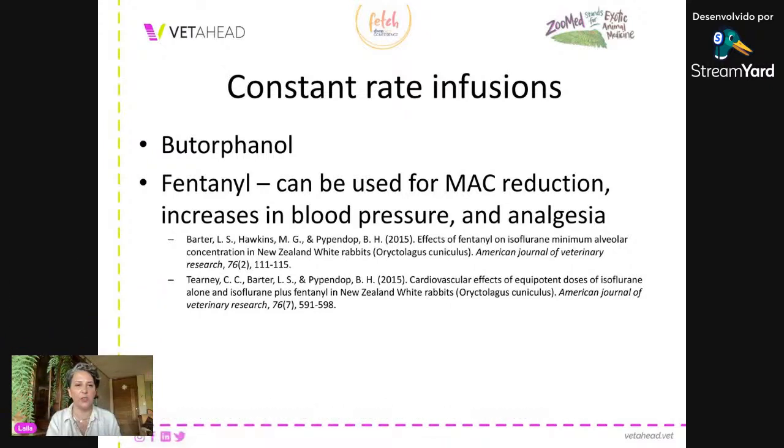Okay, guys, constant rate infusion. That means that you're going to constantly be infusing a drug, right? For example, isoflurane, you're constantly administering. It's not an infusion because it's not intravascular, but you constantly administer that. So the idea with the constant rate infusions is they are going to provide probably analgesia or anesthesia intravascularly, which will allow you to use less gas, okay?